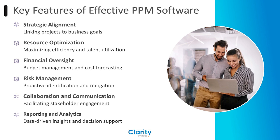So reporting and analytics. This is really your data-driven insights and decision support. So having the correct reports, having the ability to flex those reports and tailor them to your key stakeholders, having that data in real time, providing different options to get at that data, not only with static, but also real-time dashboards, is all really key in choosing a PPM solution for the long term.